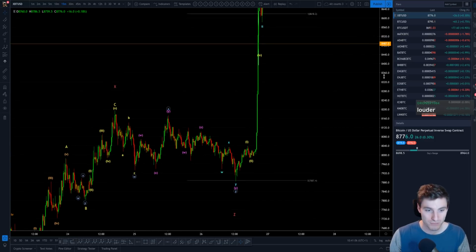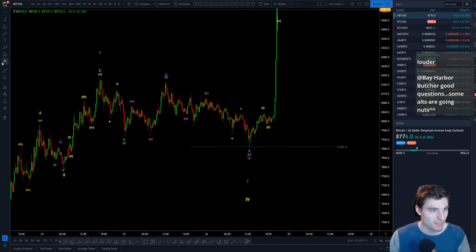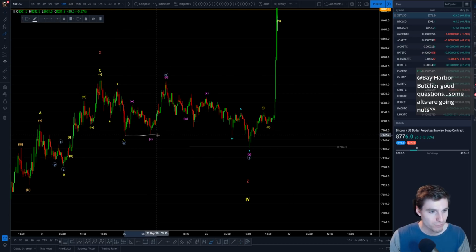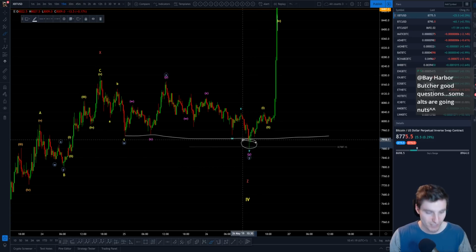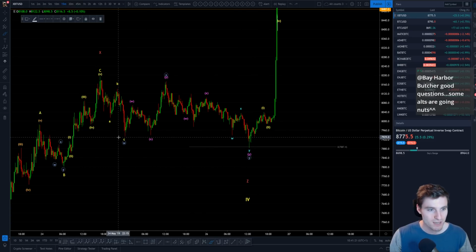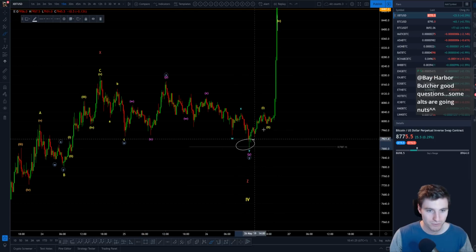This is what was lovely. So I added into my longs yesterday at the exact right point. Why did I add into my longs? Because as I've told you all, I was very bullish, and at this point we took the lows by wicks. That is really, really bullish. We got the liquidity of people getting stopped out. People get stopped out, we take the liquidity and then you move up.